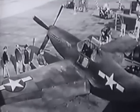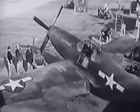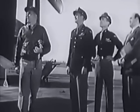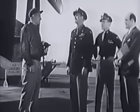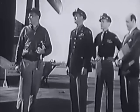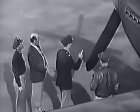Well, Colonel, there she is, the P-51B. Looks like the old Mustang, doesn't she? Yes, much of the construction is exactly the same. But Mr. Deitch, using the same basic design as the P-51A, has built a ship that'll fight from 25,000 feet on up. That's the new engine, eh?